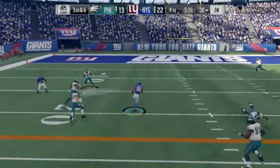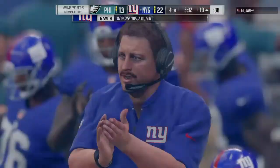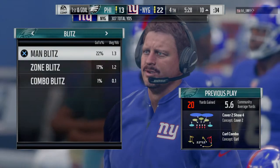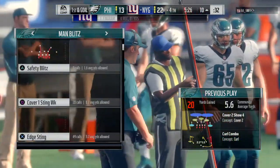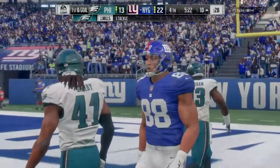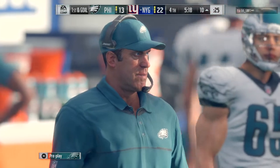Smith throwing again. Quick hitter here, it's complete. And he's taken down, but not before reaching the 10-yard line. They're able to convert on 3rd down, and that sets up a 1st and goal. Offense walks to the line for play number 7 of the drive.